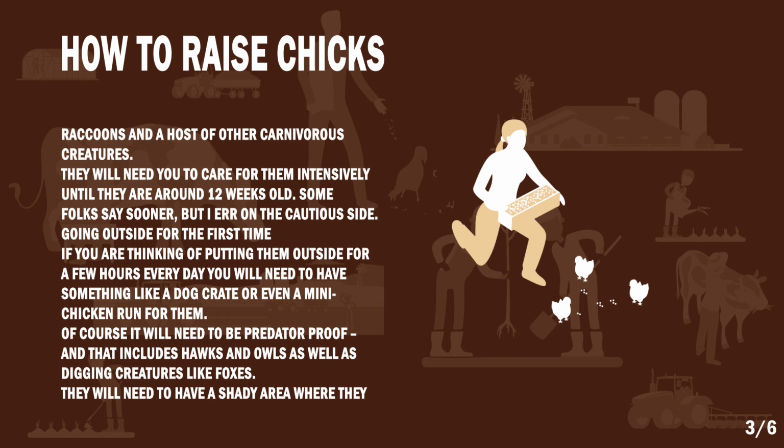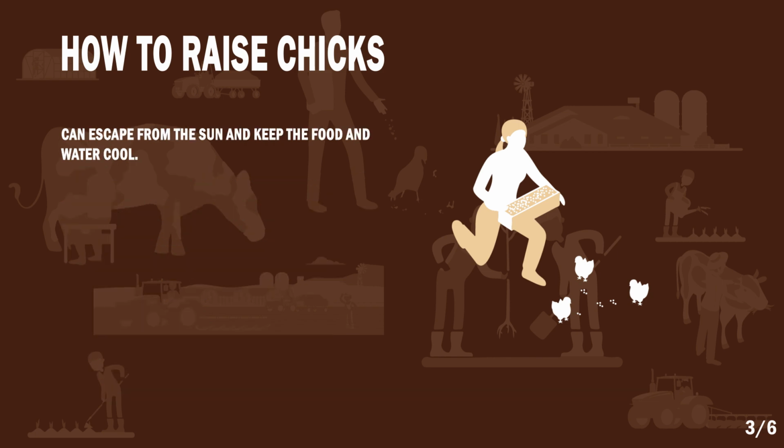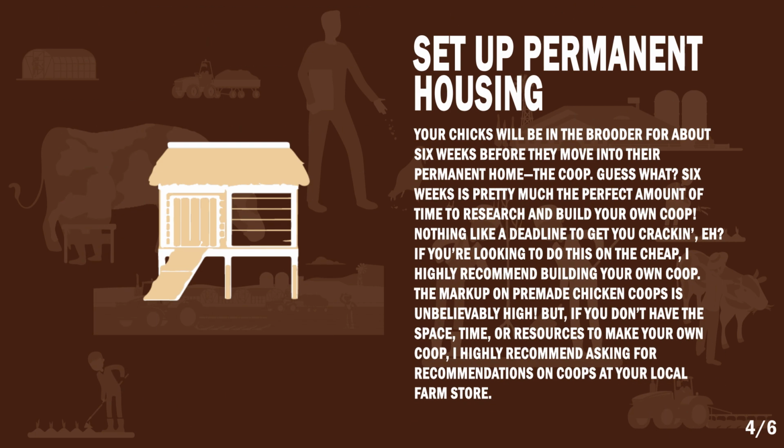Going outside for the first time. If you are thinking of putting them outside for a few hours every day, you will need to have something like a dog crate or even a mini chicken run for them. Of course, it will need to be predator-proof, and that includes hawks and owls as well as digging creatures like foxes. They will need to have a shady area where they can escape from the sun and keep the food and water cool.